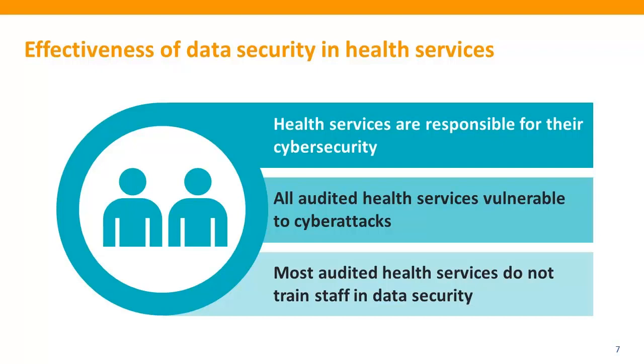Additionally, we found that most audited health services do not train staff to recognise suspicious behaviour or to practice basic security, such as locking computers, not clicking on suspicious links, or protecting their security access passes.